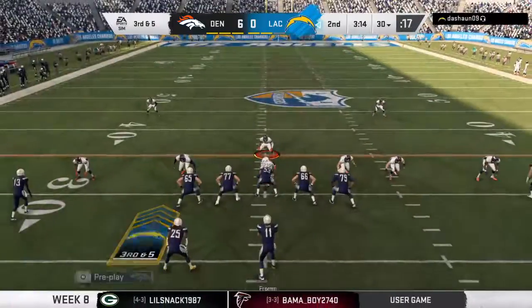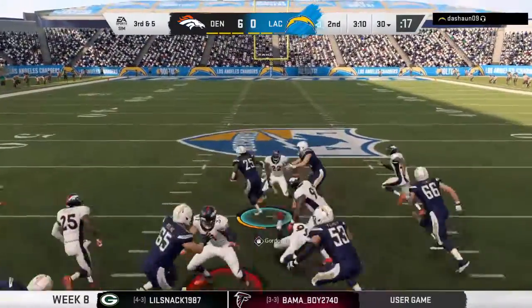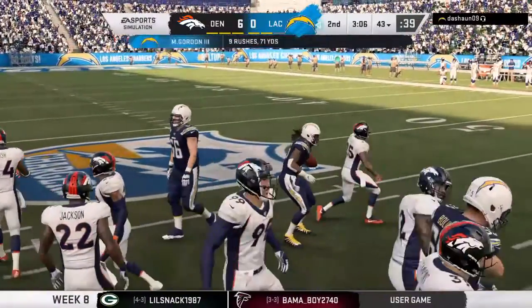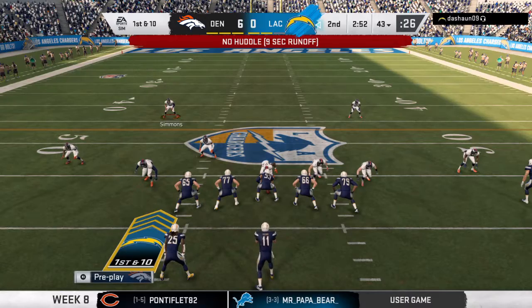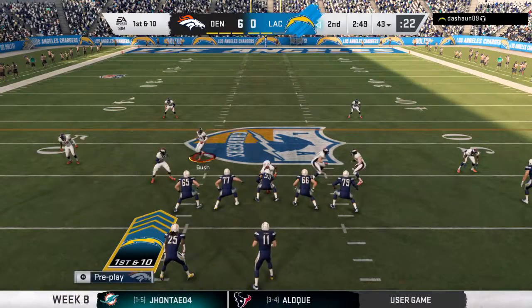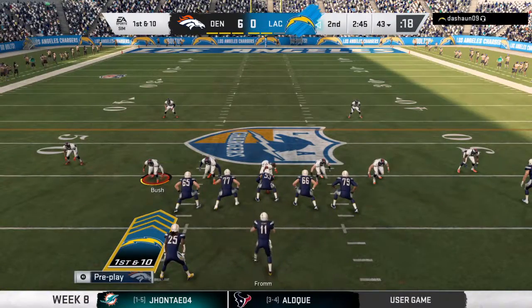They'll give it to Gordon out of the shotgun. Continuing to fight for more, and they get him down, but not before he takes it across the 40-yard line. They get the first. The decision to run on third and medium winds up being a good one. First down. First and 10 at the 40-yard line.